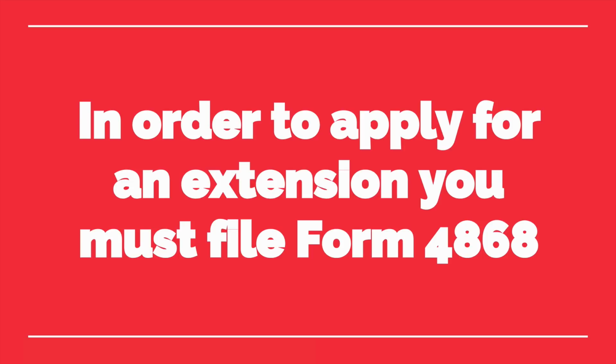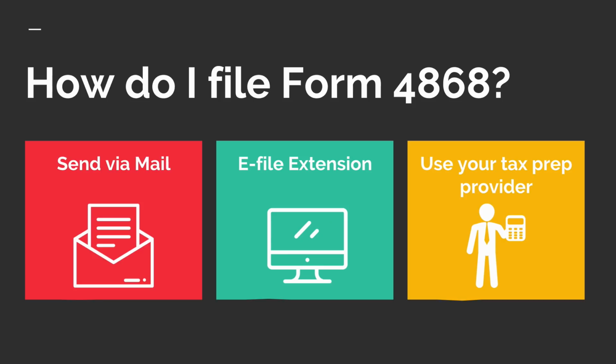It's super easy. You just need to file Form 4868, and there's a few ways you can do it, so I'm going to walk you through them. The first way is to just print out the form online, fill out your information, and send it in through mail. Or if you're like me and you hate going to the post office, you can e-file an extension and just do it online. It's super easy.